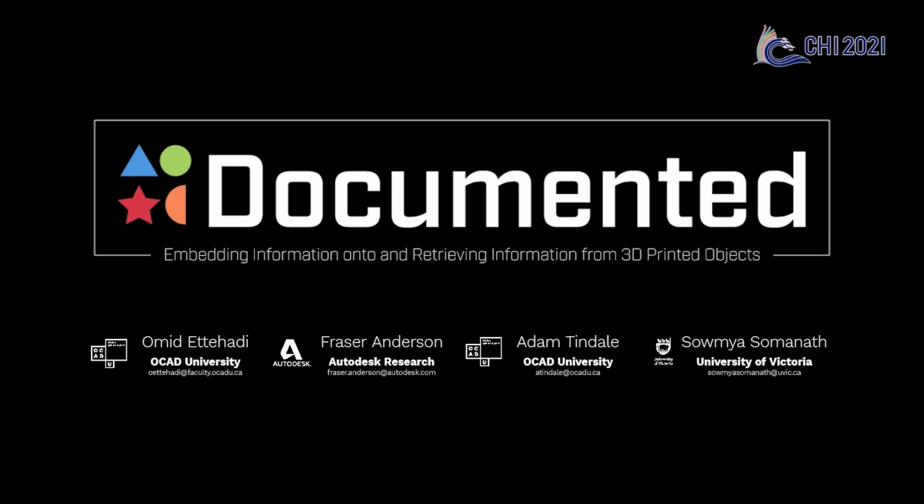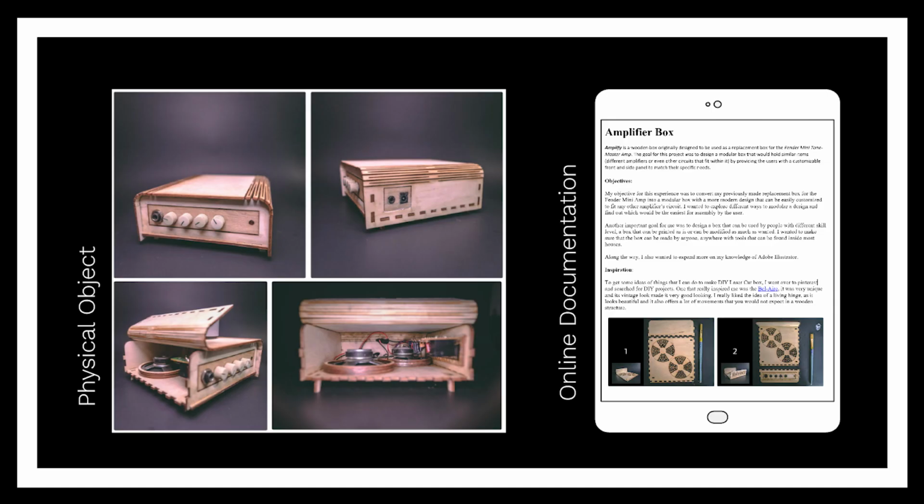Documentation for DIY tasks serves as codified project knowledge and helps makers reach new understanding and appreciation for the artifact. Engaging in reflective processes using the documentation can be challenging when it comes to physical objects, as the documentation and the artifact exist separately.